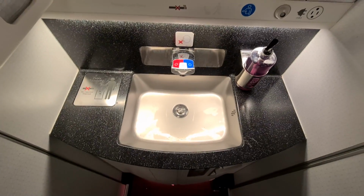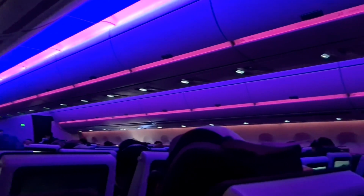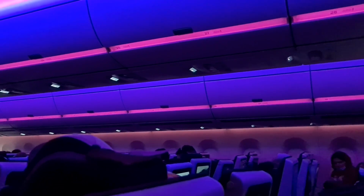Toilet, as expected, is very clean. It has good lighting. It's a very modern sort of toilet, as well as it's bigger than usual airplane toilets. As I've mentioned in many videos before this, the mood lighting on Qatar's A350s is just stunning.